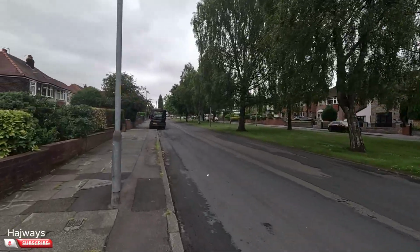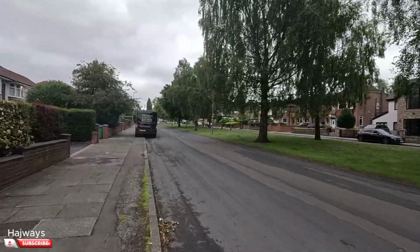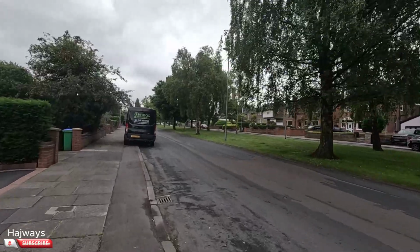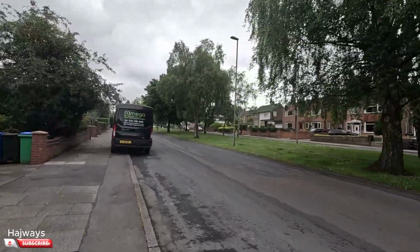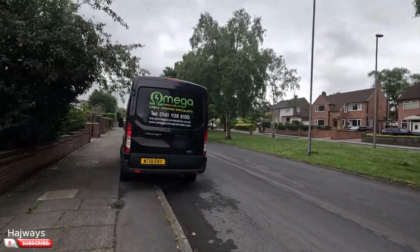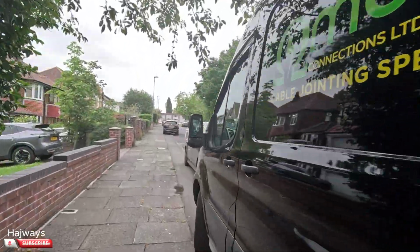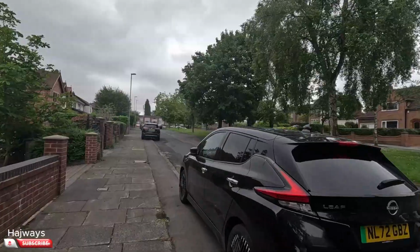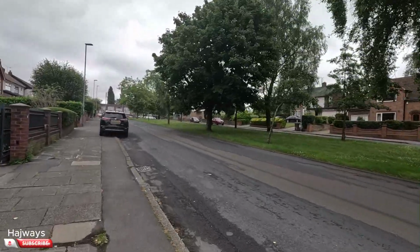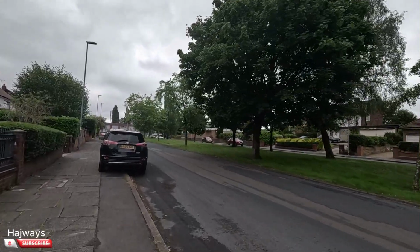So in terms of transport, you've got regular bus routes that can take you directly to Manchester city centre in under 25 minutes. The Middleton bus terminal is nearby, and from there it's just a few stops to the city. For commuters, students, or even tourists, Alkrington offers a perfect middle ground between urban access and suburban calm.